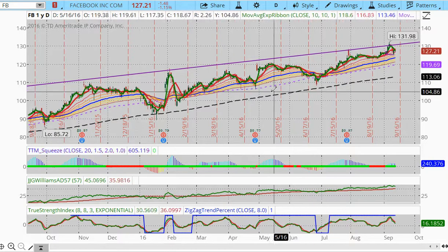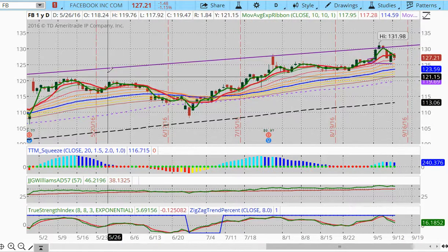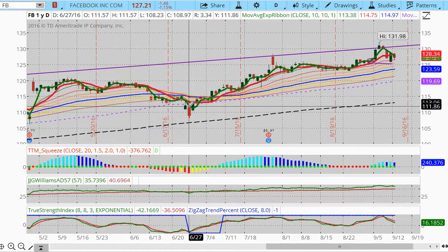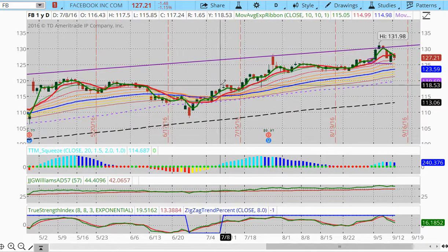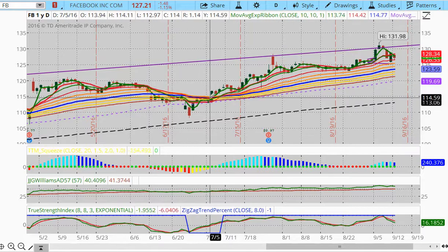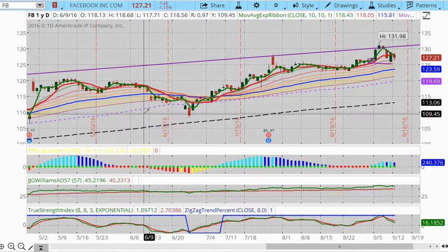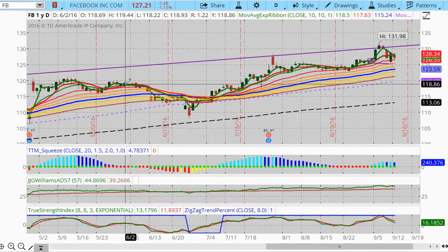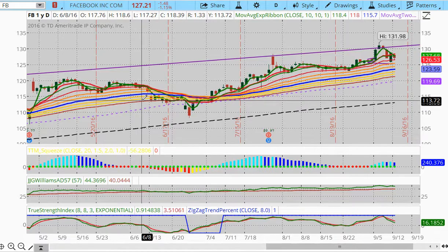So now let's zero in. Once again, we're still on a daily chart. The stock did pull back here in the June time frame and subsequently broke out once again. This is what I call a sunrise. I'm always looking for a candle to break out above these moving averages, which I refer to as my rainbow. It's a rainbow of moving averages from the 10 period to the 50 period to the 80 or 90 period.